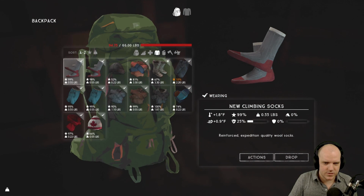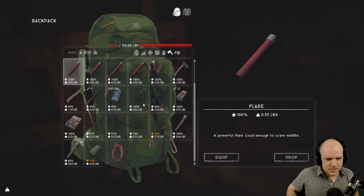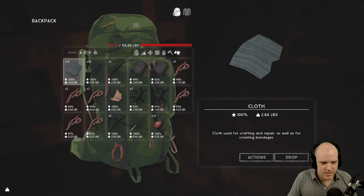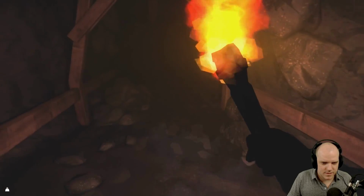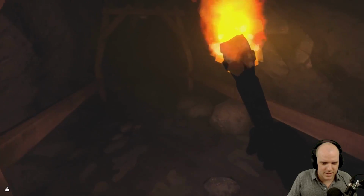Before we head into here, into the darkness, let me just double check. So I've got 2 torches. That should be enough to get in and back. I didn't bring a lantern with me, I guess. Did I stop carrying it? But that should be enough to get through. And I've got a lot of matches, so if worse comes to worse, I can just use a match to light the way.